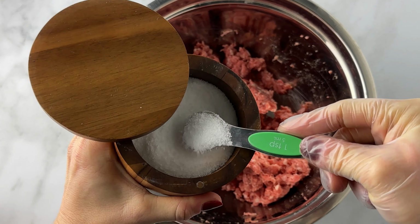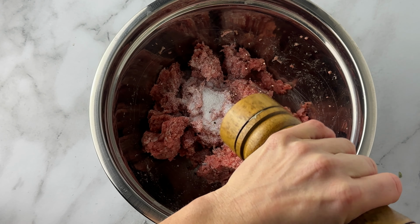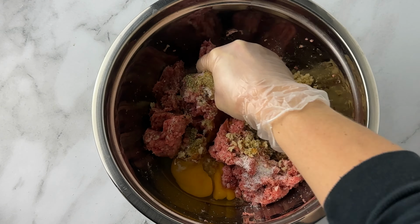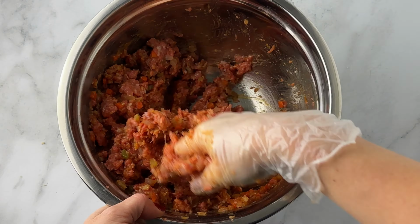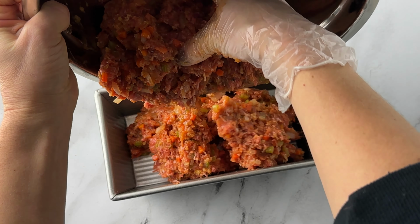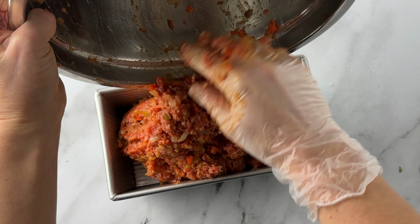Then in a large bowl, combine your beef and pork and mix it well. I used some gloves for this so I didn't get it under my fingernails. Add in your remaining ingredients along with your vegetable mixture and combine it well. Form this into a loaf and place it in your loaf pan or onto a cooking sheet.